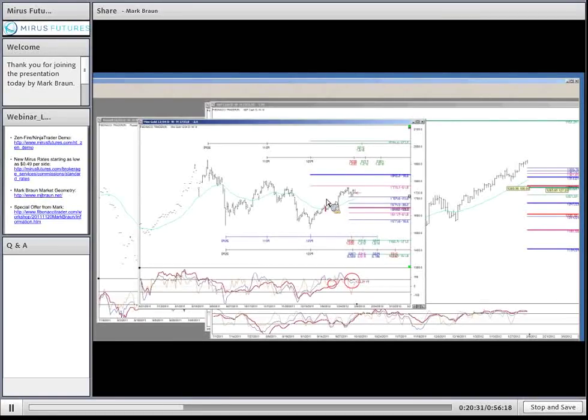There are a couple of things to look for here. Again, here's our price projection. That's lining up pretty well with the 50% level. One of the things that's making me think about a pullback is the timing. The timing work, and I'll show you what these guys are telling us.